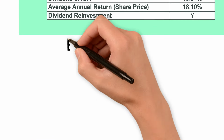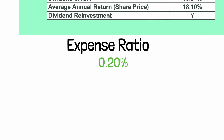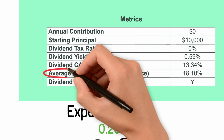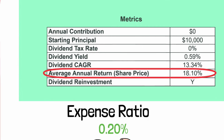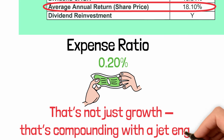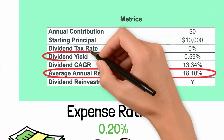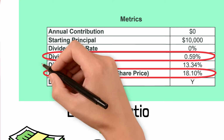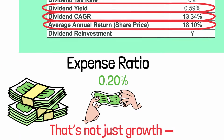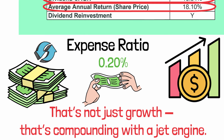Now, Triple Q does come with a slightly higher expense ratio of 0.20%, but let's be real, it earns its keep. Historically, it has delivered a jaw-dropping 18.10% annual return. That's not just growth, that's compounding with a jet engine. And while Triple Q isn't known for income, it still delivers a 0.59% dividend yield, with payouts growing at an insane 13.34% annually. Reinvest those dividends, and you've got rocket fuel for long-term wealth.